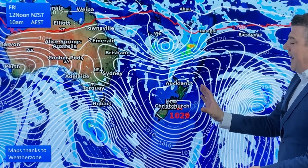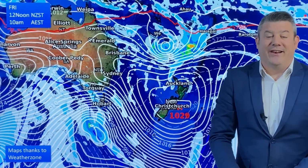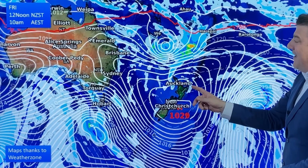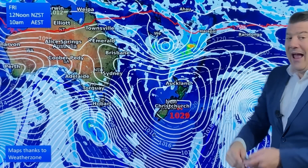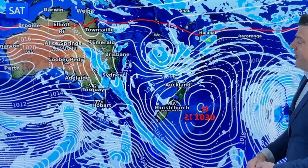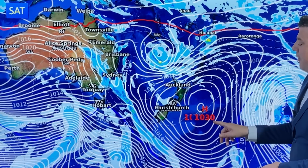On the New Zealand side, mostly settled and dry after a cold night, frosts in sheltered areas inland, and a couple of showers still around the very north and northeast as this low gets deeper and tracks further to the south, and as the high moves further out to the east. So by the time we go into the weekend, the high is parked over the top of the Chatham Islands. 1030 hectopascals, a little bit of a glitch there, but 1030 is what it is.